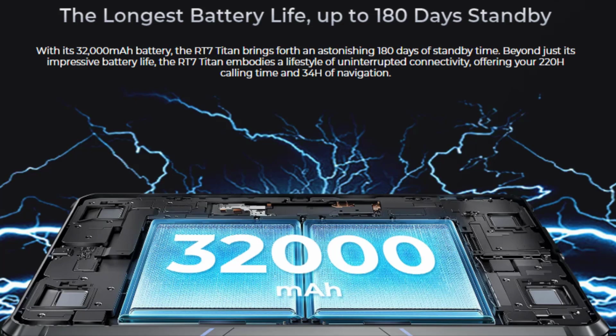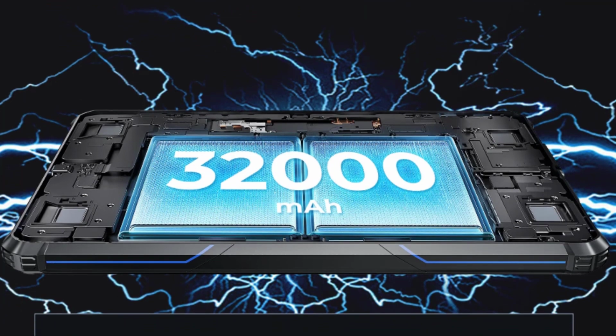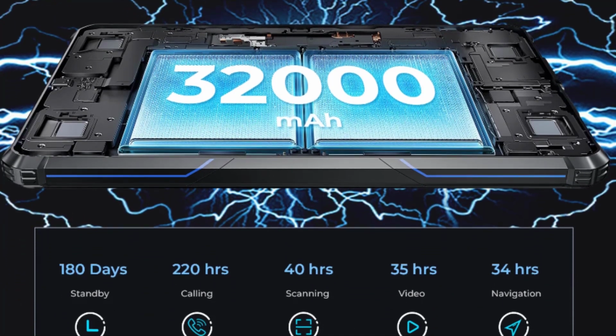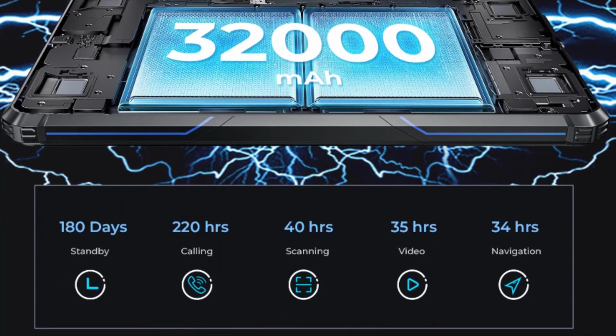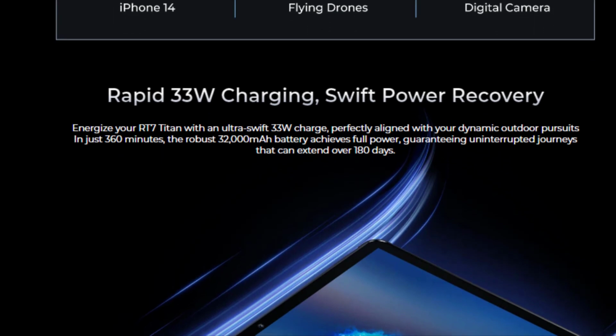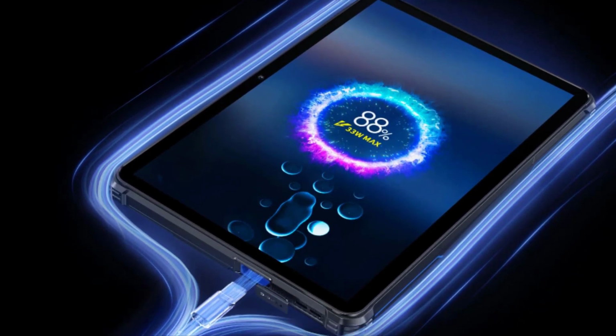The Oukitel RT7 4G is powered by a massive 32,000 mAh battery. The RT7 Titan 4G brings an astonishing 180 days of standby time. Energize your RT7 4G with ultra-fast 33 watt charging support.